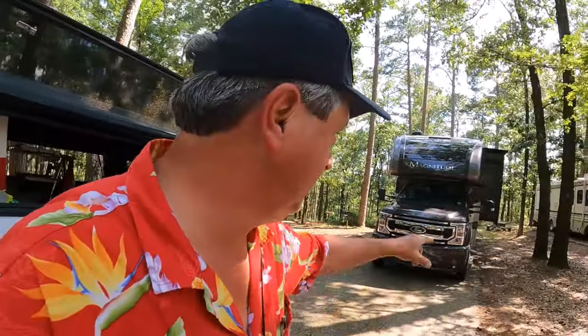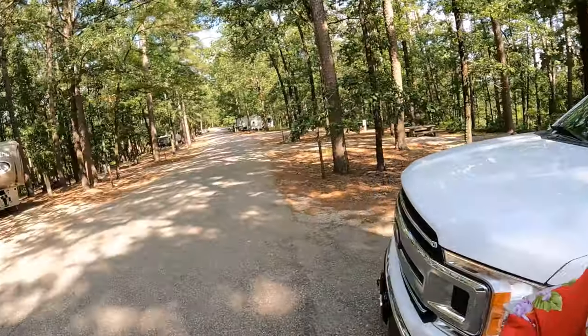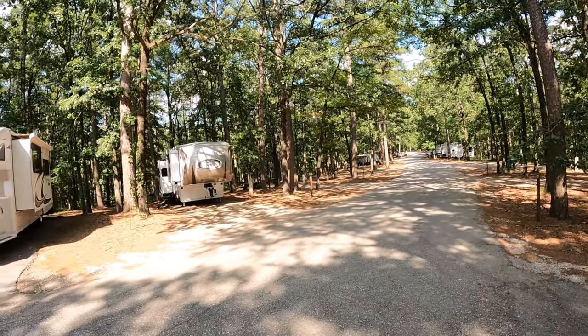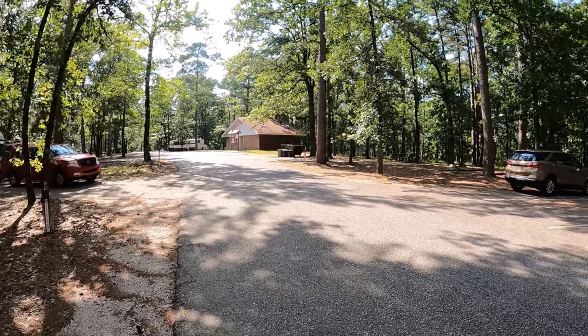Degray Lake, Iron Mountain Campground. What a drive. But man, that right there, that was a nice drive. Check out this pretty park. Look at all these trees. Look at it. This is just so awesome.